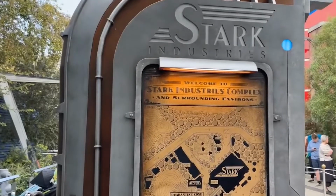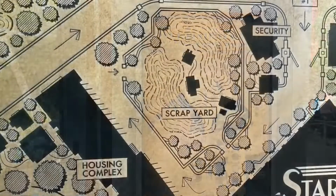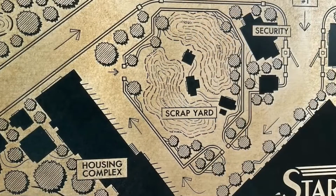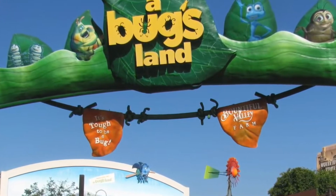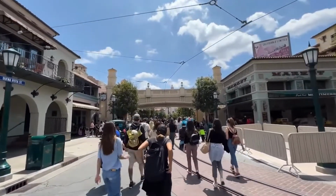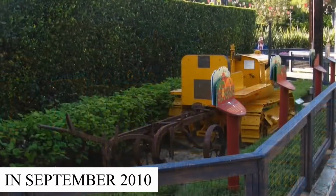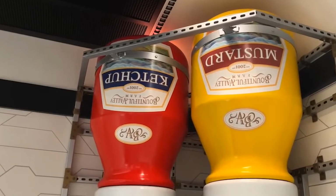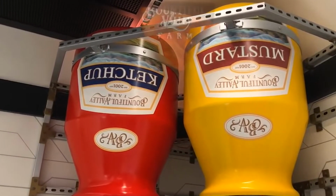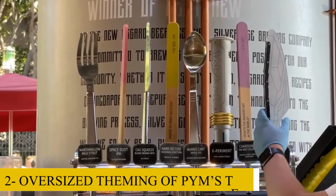If you examine the map of the industries on the land, you'll notice that the scrapyard is mentioned. I believe it's brilliant. A Bug's Land is used to include Bountiful Valley Farm. After Disney began building on Cars Land, the area was shuttered in September 2010. So while the Bountiful Valley Farm is no longer in operation, these condiment bottles serve as a memorial and utilize the same logo.